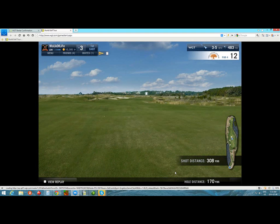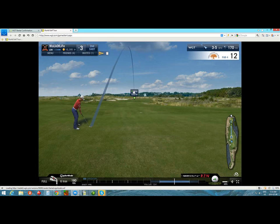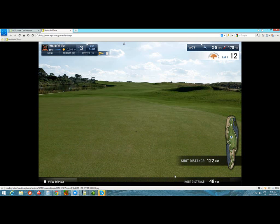Looks like we're going to have around 170. The slight tailwind and a little bit downhill as well. So 170, 168, 167 or so, I guess, is what I would play this. Somewhere there, should be close. Just take a second, take the pin out, take a second, and just try not to miss this too badly. Well, that was quite bad, but it's actually not terrible for me with these irons.